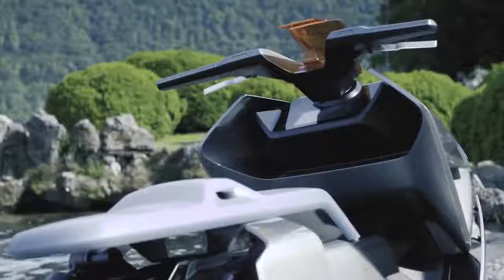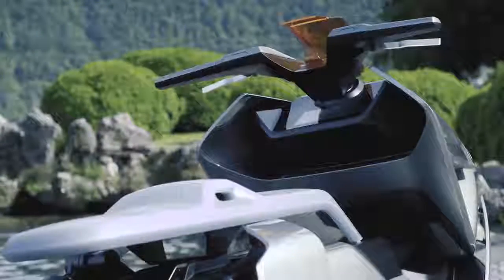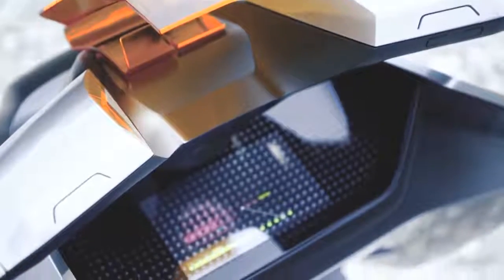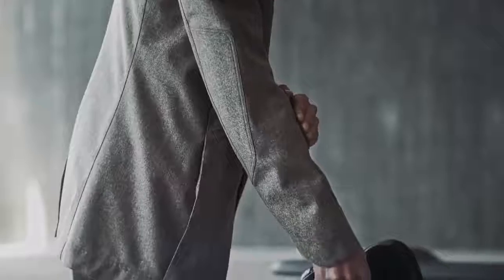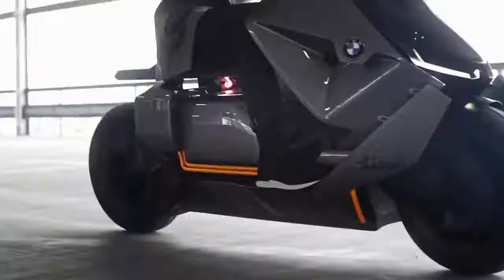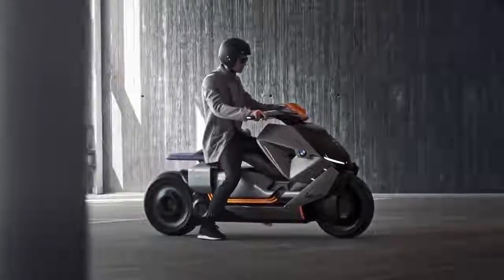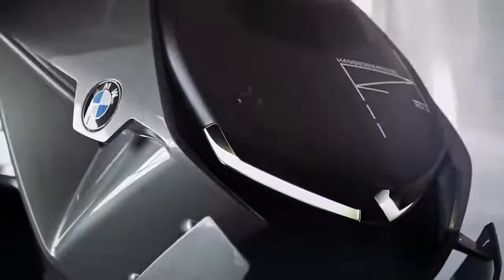Individually assignable touch function keys on the handlebars allow convenient access to various controls, with speed, navigation, and battery status displayed in the windscreen. Specially designed rider's clothing allows hand gesture control of the underseat storage door. By merging the familiar with the technology of tomorrow, the Concept Link perfectly demonstrates the future of personal transportation.